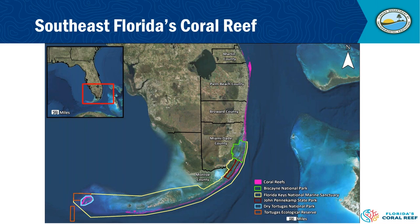The reef itself is rather long, an extended reef. There are several county divisions, multiple state and federal boundaries. It's important to note that the reefs are not just in state waters, but also extend into federal waters. But today, I'll be primarily focusing on the northern portion of the reef tract, the northern third.